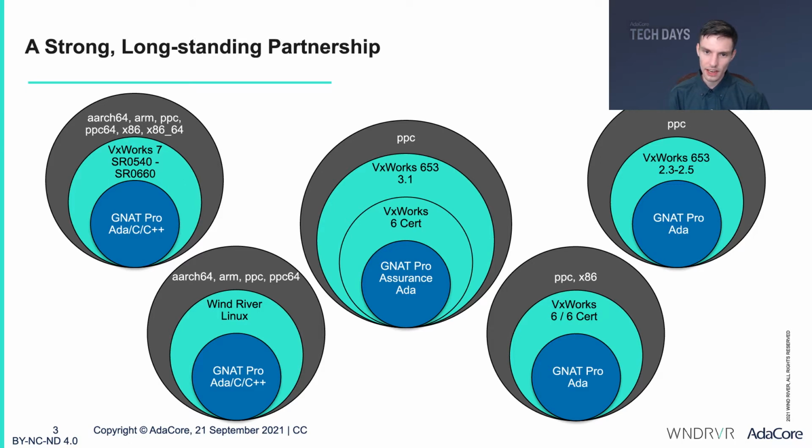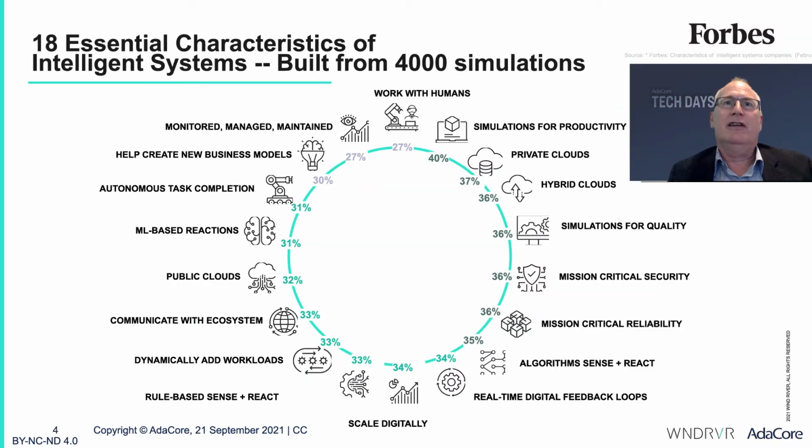And it's my pleasure to have Alex introduce us to the Helix platform. Yeah, this slide looks a little scary, but we actually wanted to find out from our customers and executive leaders what they thought about intelligent systems, in other words, the next generation of intelligent systems. And this shows essentially the characteristics that they came up with based on 4,000 inputs. This was carried out by Forbes.